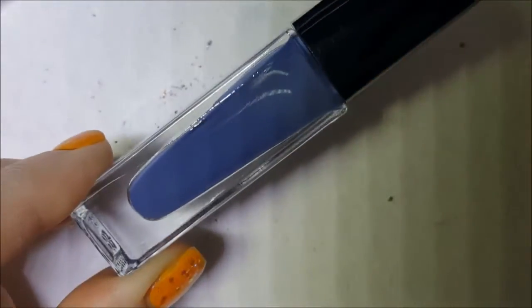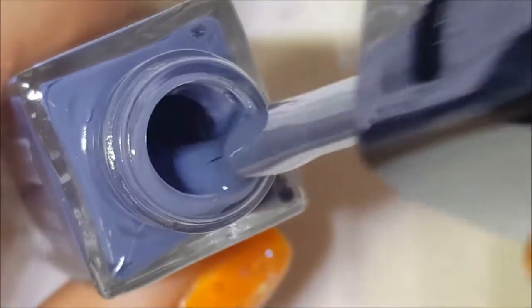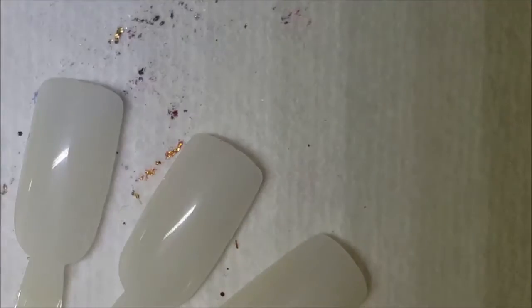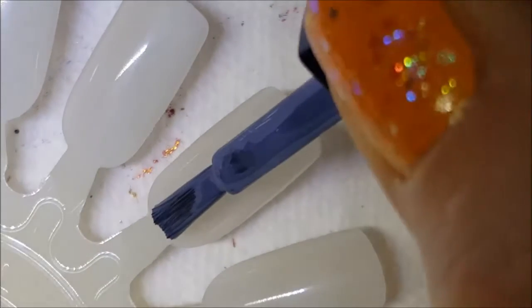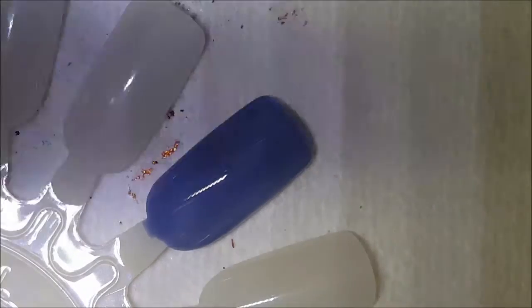First one up, this is called Nedra, and it's a beautiful slate colored blue. It's actually coming up a little bit darker on camera, but it is just a cream. There it is on the brush. Now I can't say anything about formula really on the nails because I've not worn these from here on in. So here is one coat of Nedra. It's a cream formula. It seems like a pretty decent formula.